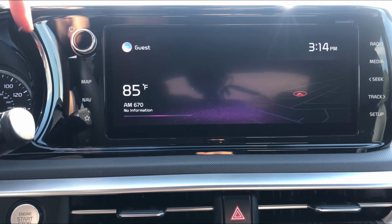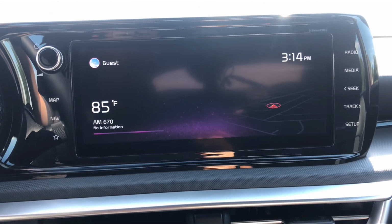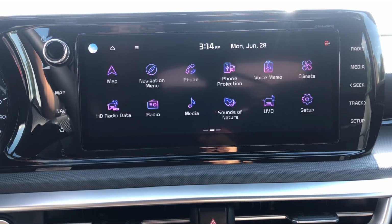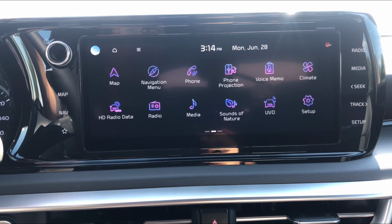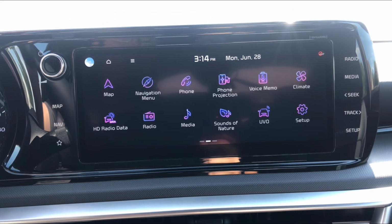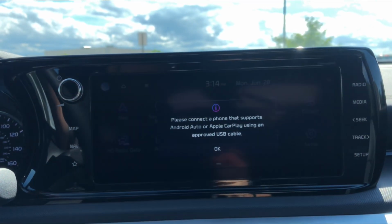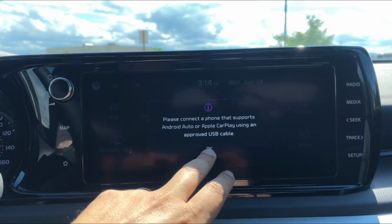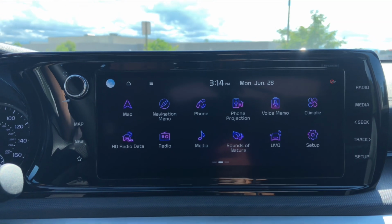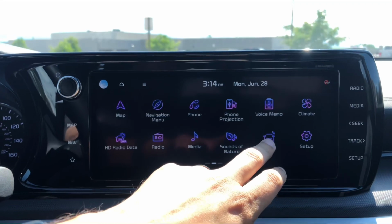If you're not a fan of the touchscreen, you have physical buttons on your left and on your right, which you can use to manipulate the most common features. But again, it's a touchscreen, so you could swipe it towards the driver, and you have navigation in this GT-Line. You have your phone, which you can set up through Bluetooth, again, Android Auto or Apple CarPlay, which is phone projection. So if I tap that, there we go. So it won't let you do that unless you have your phone connected. Voice memos, climate, HD radio, media, sounds of nature, Uvo, which is Kia's app.